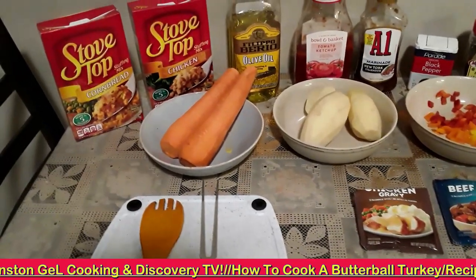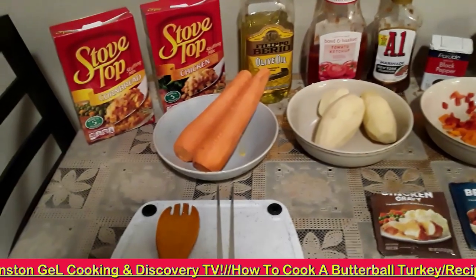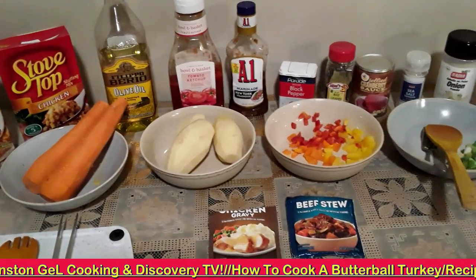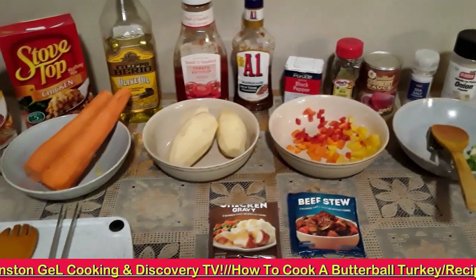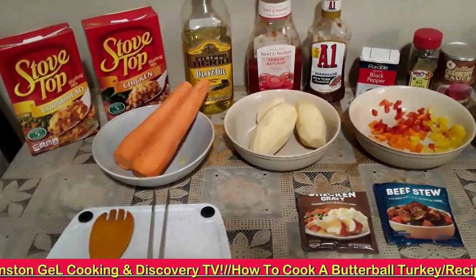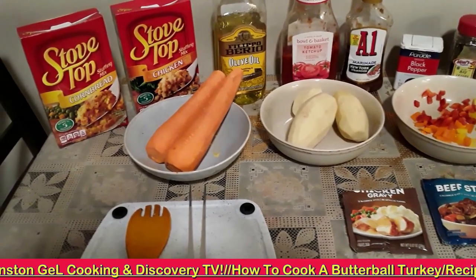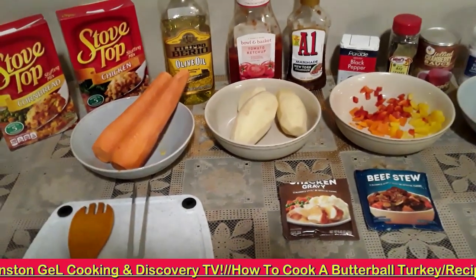The big turkey is in the oven. Yes, stuffed, and it's being baked, roasted inside of my oven. And also on top of my stove, some special Indian rice and peas being cooked here today in my cooking lab on the Winston Gel Cooking and Discovery TV. So you'll get to see the entire package on a premiere near you very soon.